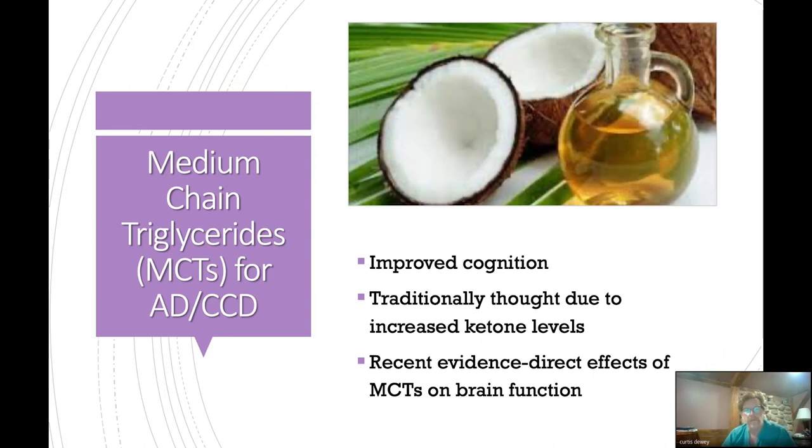Medium chain triglycerides, or MCTs, we mentioned a little bit. One of the things I did mention is medium chain triglycerides can be converted very rapidly to ketones. So when you've got a dog with canine cognitive dysfunction, we know that their neuronal glucose utilization is not what it should be. This can be part of the benefit, that this is used as an alternative energy fuel for the neurons. There's also some recent evidence of direct positive effects of medium chain triglycerides on brain function.